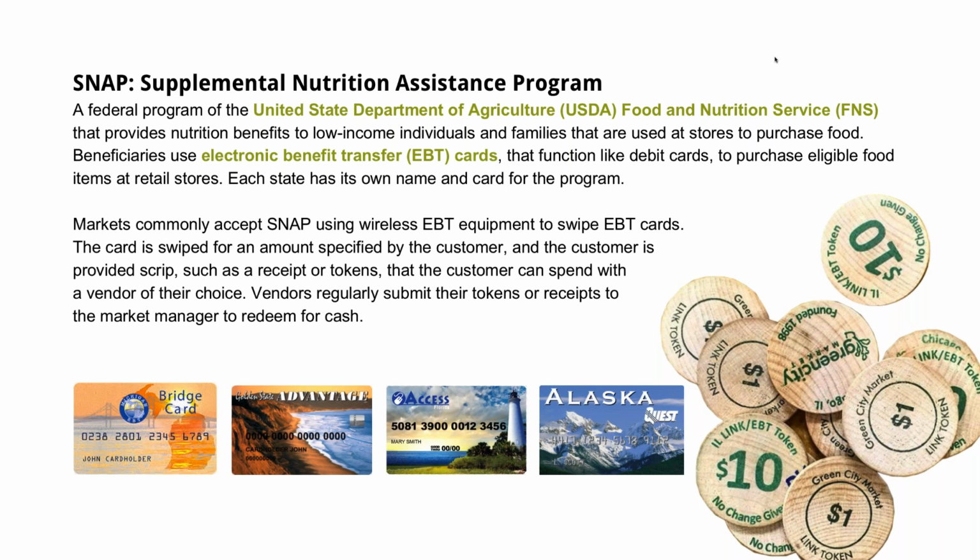Just as a real quick introduction for those of you who are unsure, SNAP is the Supplemental Nutrition Assistance Program. It's a federal program of the USDA and FNS. It provides nutrition benefits to low-income individuals and families to be used at stores to purchase food items. SNAP recipients use EBT cards, or electronic benefit transfer cards, that function like debit cards to purchase eligible food items at retail stores. Markets commonly accept SNAP using wireless EBT equipment to swipe their EBT cards.